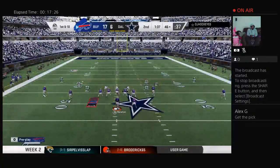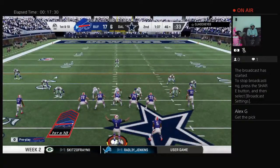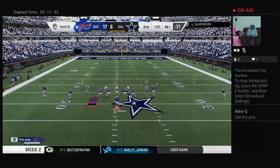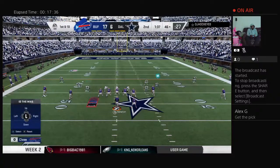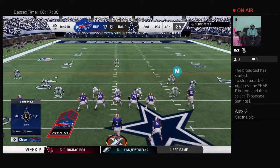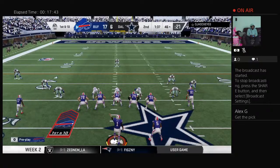Ready? 20. Watch the twist, watch the twist. Bang, bang, bang, bang. Gun. Mike by 4, Mike by 4, Mike by 4. 6 man. Check curls, check curls, check curls. Check 3, check 3, check 3. 8.